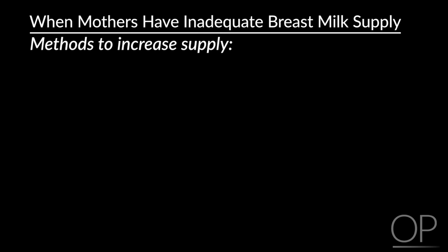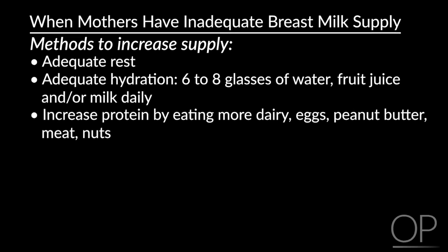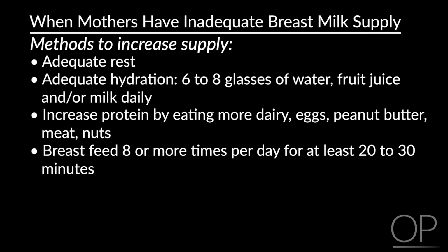Sometimes mothers will have difficulty with breast milk supply. In these cases, there are several methods they can employ to increase supply. Mothers should get plenty of rest and stay hydrated, drinking 6 to 8 glasses of water, fruit juice, and/or milk daily. They can also increase protein intake by eating more dairy, eggs, peanut butter, meats, and nuts, and should be sure to breastfeed 8 or more times per day for at least 20 to 30 minutes.